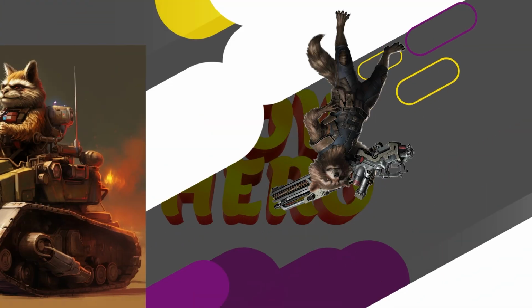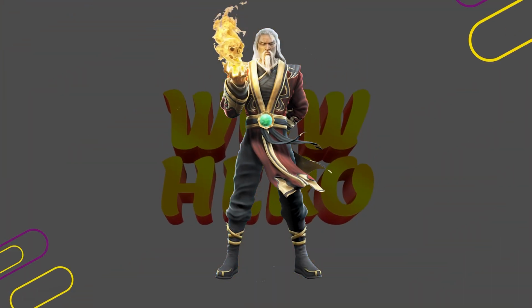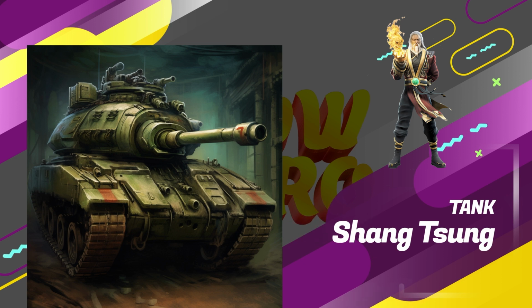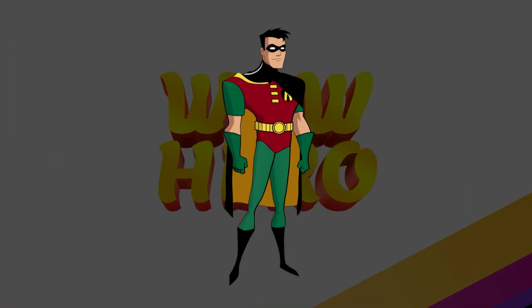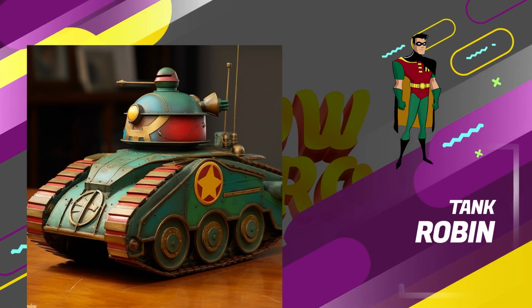38. Look at the resourcefulness in the design of this tank. It's like a superhero that can use any object as a weapon. 39. This tank reminds me of a superhero that can phase through objects and move through walls. 40. The way this tank is built, it looks like a superhero that can generate powerful force fields to protect allies.